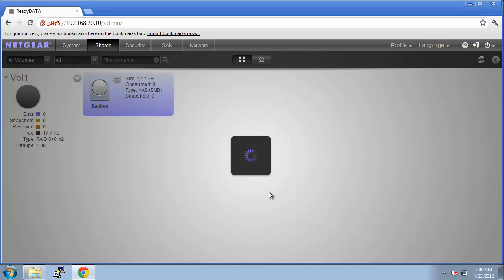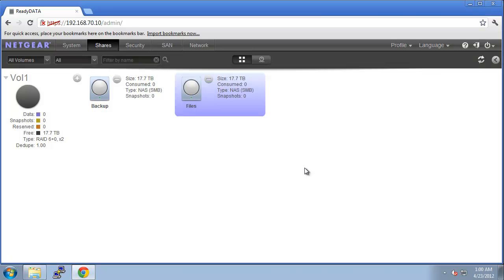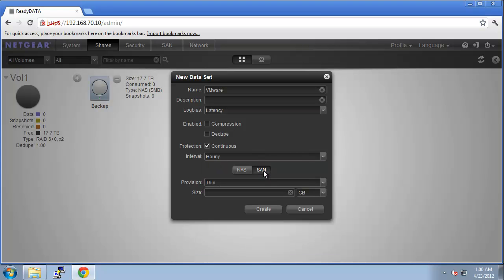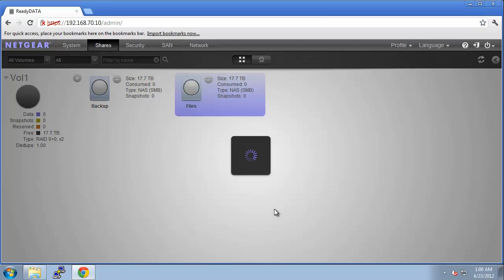We've created some shares. I'm also going to create some LUNs. LUNs are used in conjunction with iSCSI and are ideal for things such as virtualization and databases. This particular LUN is for VMware. I'm going to disable dedupe and compression as VMware is very performance demanding. I'm going to enable hourly constant protection and select the SAN tab, as this will be a LUN, select thick provisioning and the size of the LUN I wish to create. In this case, 2 terabytes. What you'll notice is, when this LUN is created, the volume reserves 2 terabytes of capacity purely for this LUN alone. This means VMware will never run out of space.